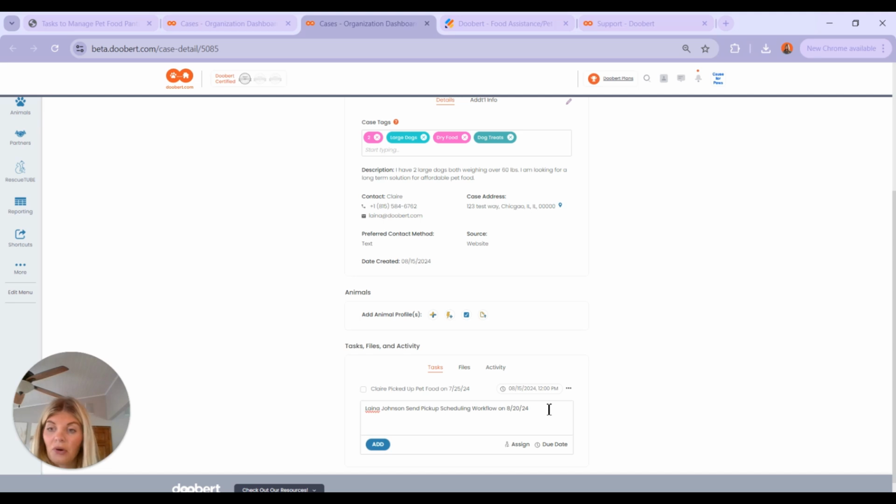So then we have for myself to send this pickup scheduling workflow on 8/20/24, and then we can also assign a due date on that as well. So that's another way we can use this. Down here we can just select that right here. We have our due date right here as well, and then we can put a time here too. But we can leave this out if we prefer not to, but we can just kind of have it in 2 places. But with this is pretty much it to assign a case to ourselves.